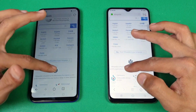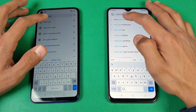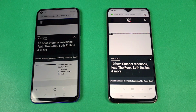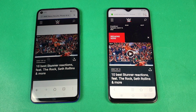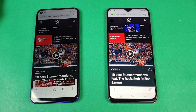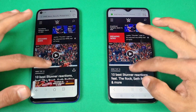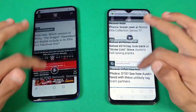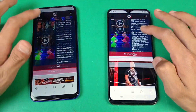So let's see the scrolling, and you can see it's very smooth on both phones. Next on the list is wwe.com. It's a heavy website, and you can see the Vivo Y19 is first in the loading area, while the Huawei Y7p is still taking some time, and now it is also done, about a 1 or 2 second difference between these devices. So let's see the scrolling. Just move this ad, and you can see it feels very smooth on both phones, although it is a really heavy website, but still both phones perform really good.